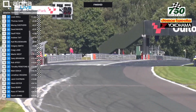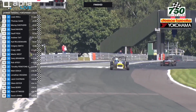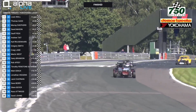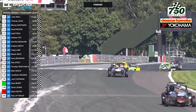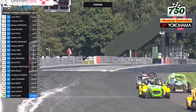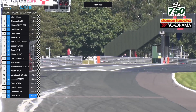So a mistake there, Josh, from Murray Shepherd at the final corner. He did well originally, didn't he, to catch Louis Wall. It made that gap the first half of the lap. Caught him, went round the outside, just went a little bit too wide though. When he was out over the curbs, it dragged him across onto the grass. He lost traction, was sideways, and that allowed both Wall and Gadd to go through.